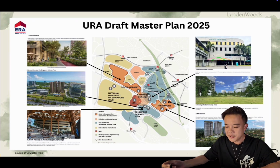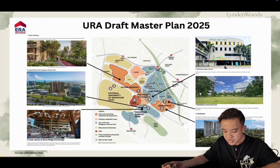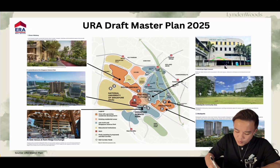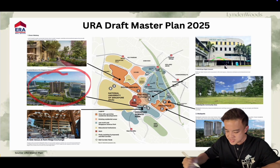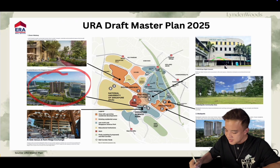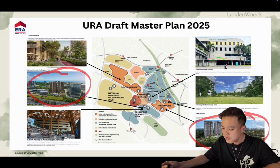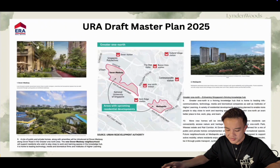And a few days ago, the URA master plan actually came out. This part of Singapore, the Science Park and also One North, is being mentioned. There are only two developments that are being shown. Number one is actually LyndenWoods, which is at number 5, is being mentioned. Why? Because there's transformation going on for the next 5 to 15 years. The second project that you may want to take a look at is also Bloomsbury Residences. This is done by Qingjian. So there's more right up to this. If you are free, you can take a look.